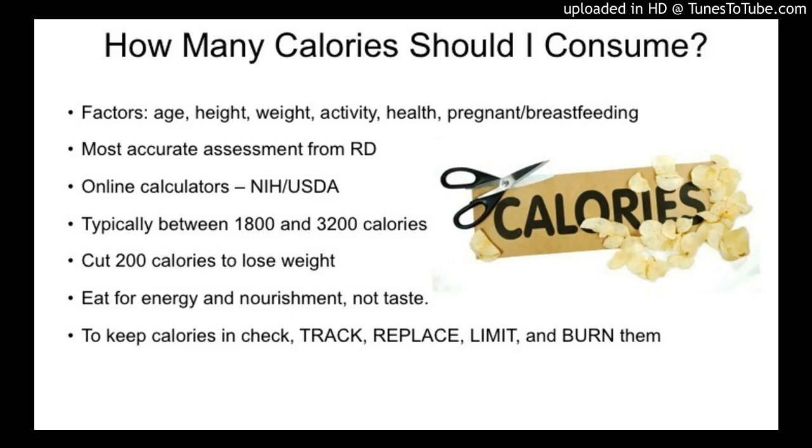The two reasons why we should eat are to provide energy for our bodies and to provide nourishment for our bodies. In fact, on the energy side of the house, that's what a calorie is. A calorie is actually a measurement of how much energy a certain food provides. So that's why we talk in terms of calories.